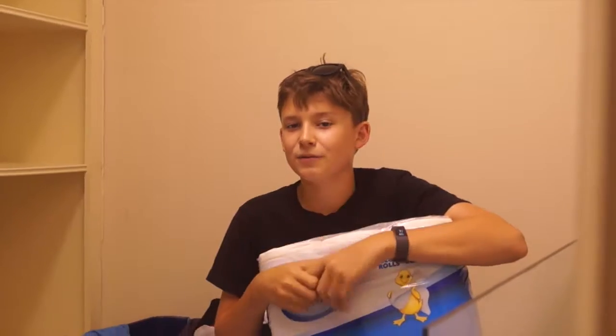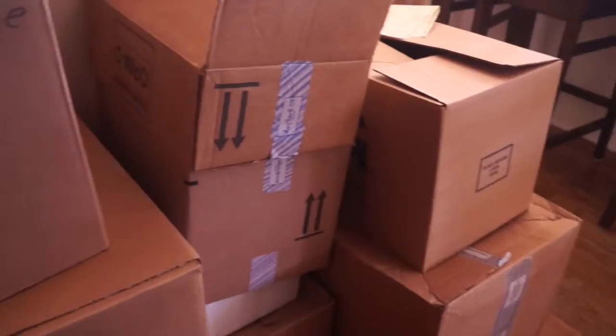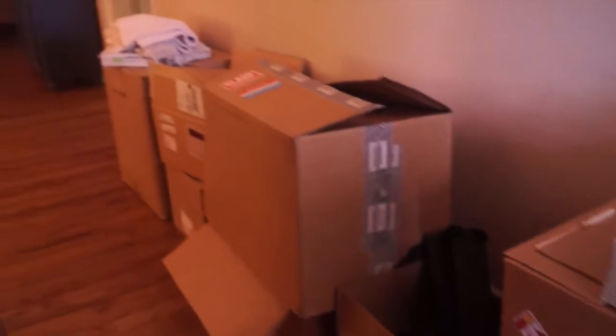This, guys, is my office space. In case you were wondering, this is my closet. I've got some toilet paper because this is what happens when you have boxes and you're moving in. This is the Chamber of Secrets. That's why you can't look inside.